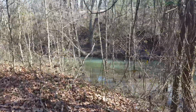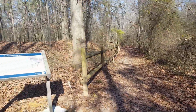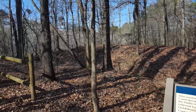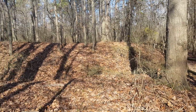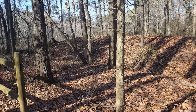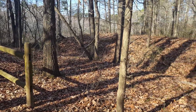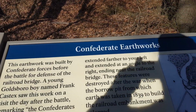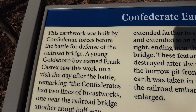So there's the creek and the railroad tracks. These are the Confederate earthworks right here. I'll show you the plaque in a minute. Climbing on the earthworks is prohibited, so I'm not going to do that. I'll respect it. I'll try to do it so the shadow's not on here.